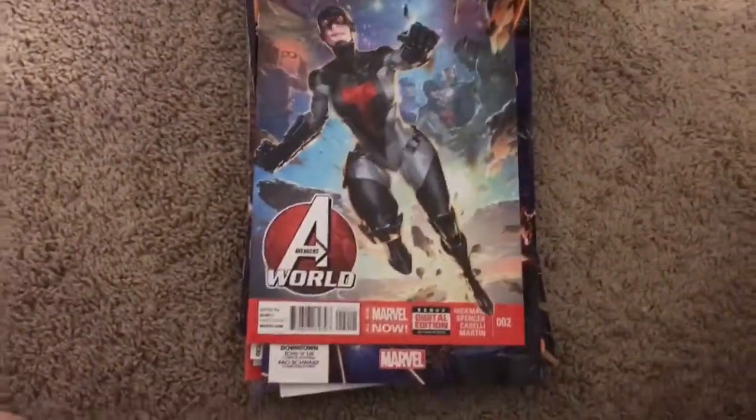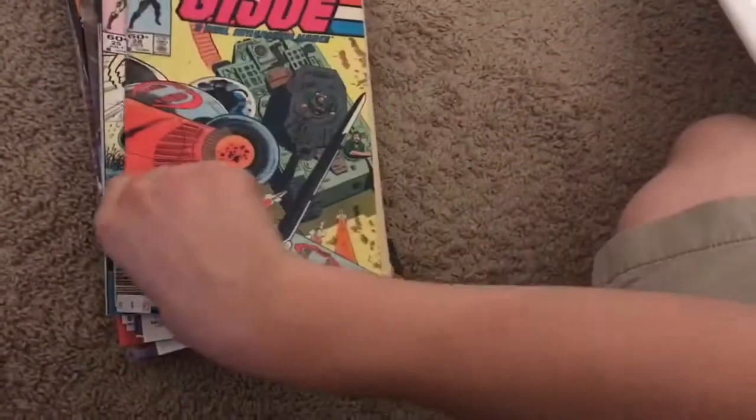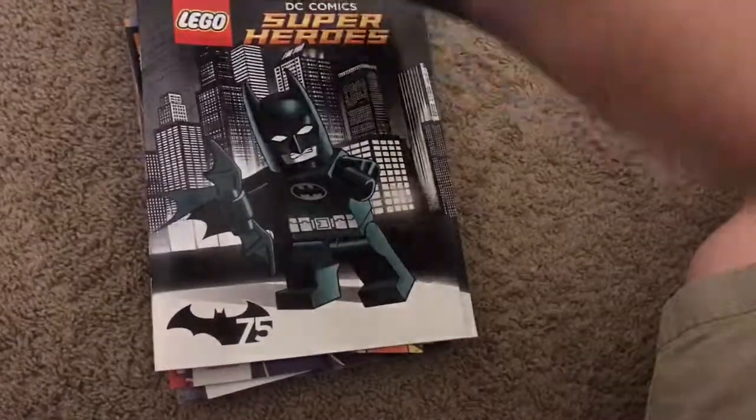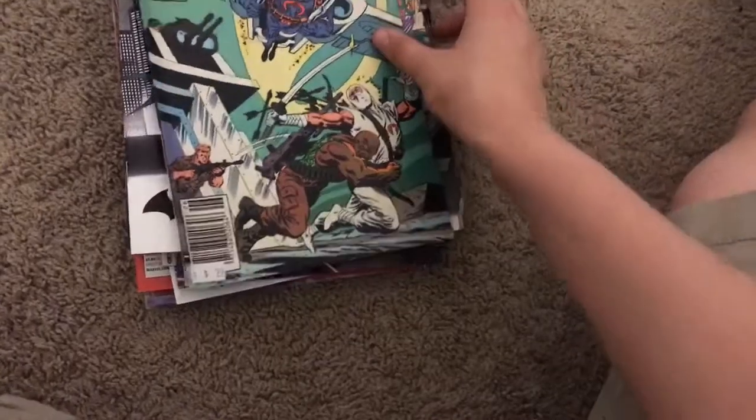Okay, that's gotta be something. I got two of these G.I. Joe, issue 25s. G.I. Joe, issue 60. G.I. Joe, issue 27. Actually, no, that was 28, 25, 27. G.I. Joe, issue 24.